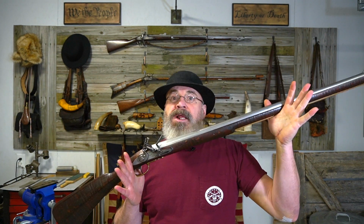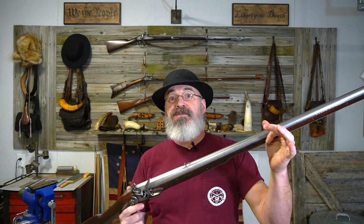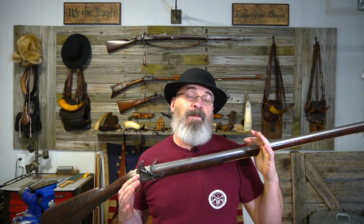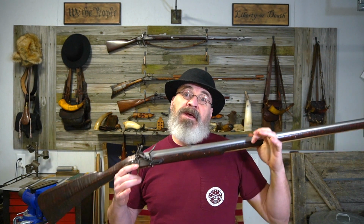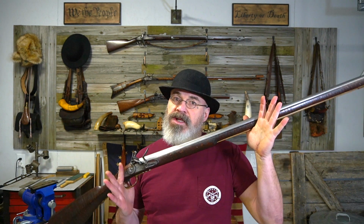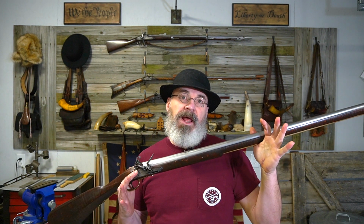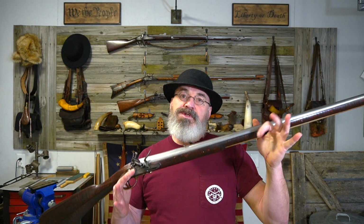Now there's a lot of argument about whether and how many of this type gun was actually made and sold, delivered to the customer in this configuration. But I'm in the camp that says it was a lot. The nice fancy guns survived to us, and this is another bone of contention, but these utilitarian guns, they wouldn't have. This guy used it all the time.